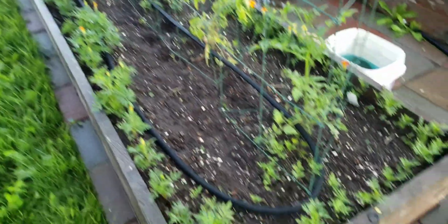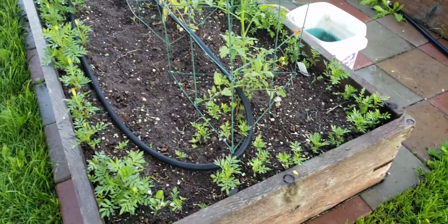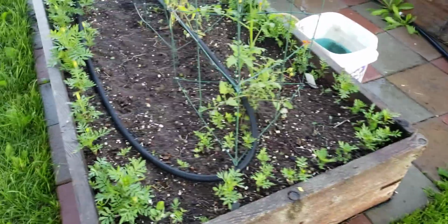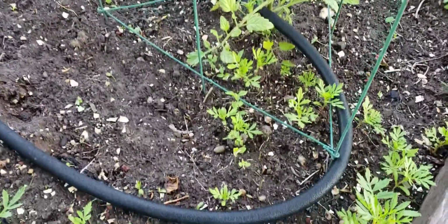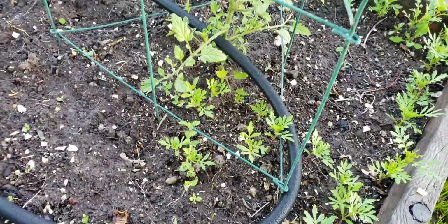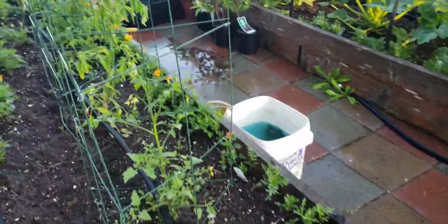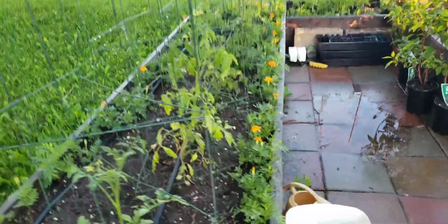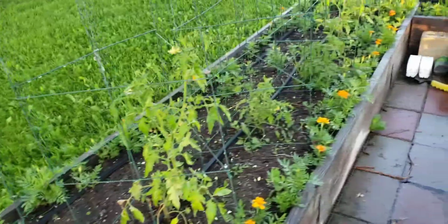But yeah, I've been cleaning up here. Still got so many little tiny ones that keep popping up. You know, I cleaned out this area and there's more. They just keep sprouting. Tomatoes are doing good. Everybody's getting nice and big.